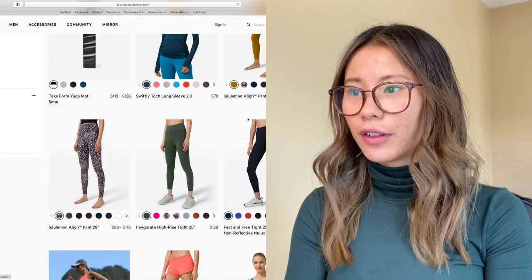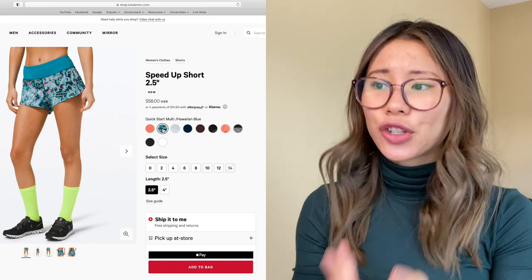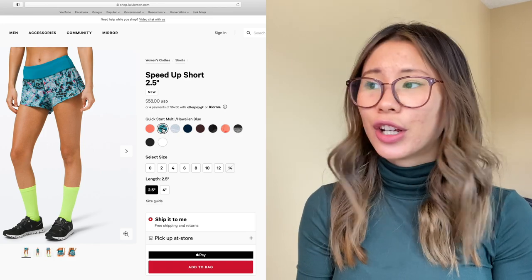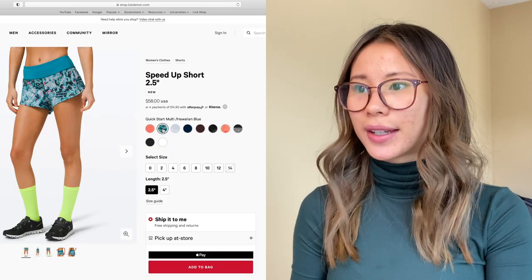Of course, we have our Speed Up shorts in sunset and the Quick Start Multi Hawaiian Blue pattern. And see, in shorts, I honestly don't think these are that bad. It's way less of a pattern to be in your face up front. Maybe not with those socks, however. It's not as bad as the pants, I think. Speed Up shorts are absolutely my favorite shorts. They have been for a while now, and I know they just came out with some high-rise ones too, but I'd definitely be interested in trying those ones on.